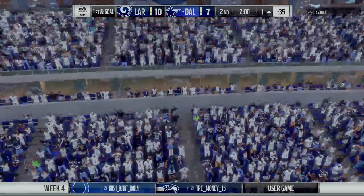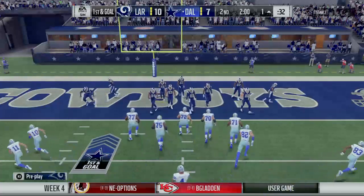To go here in the first half. We're back to Arlington right after this timeout.